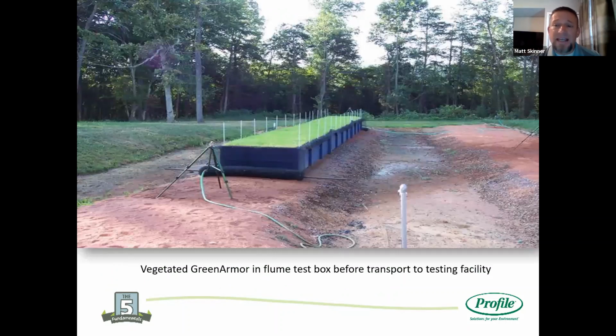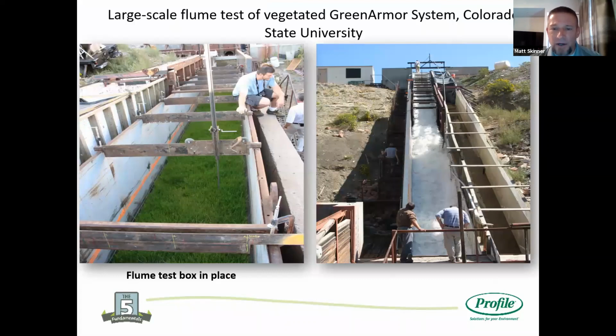A little idea here on some testing. This is standard ASTM testing for these types of erosion control turf reinforcement materials. There's really only one place in the country that can do this type of testing. It's out at Colorado State University. They're able to do these large scale vegetated box testing here that is a standard ASTM protocol. So we have this vegetated box there, as you see, that has been, the standard procedure is 60 days of growing. So you vegetate it, give it 60 days to establish, and then you put it into the testing flume. So that's what we're seeing here.